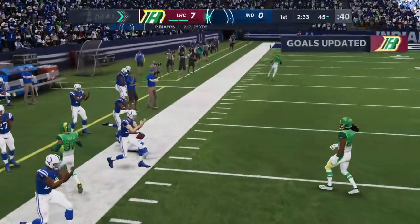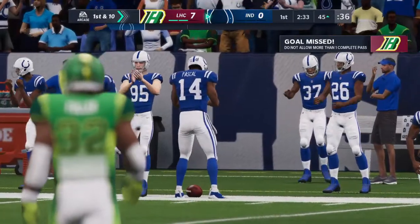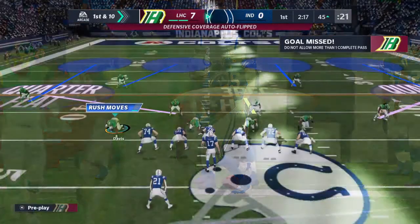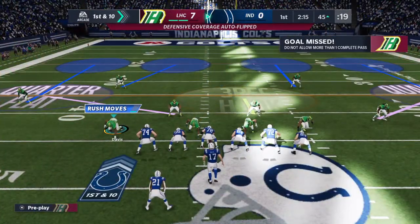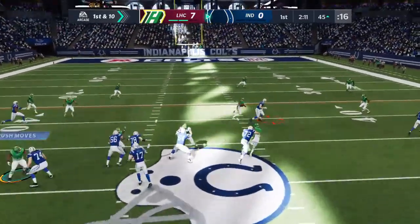And Pascal's got it. And out of bounds on the other side of midfield at the 45. Defense was thinking run, and they're dealt a pass of just under 20 yards. So on the other side of the field now, it's 1st and 10.